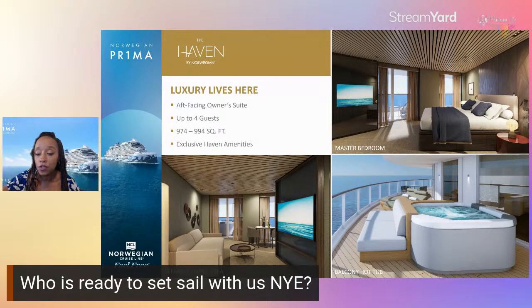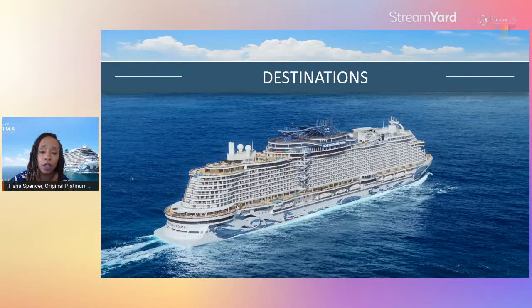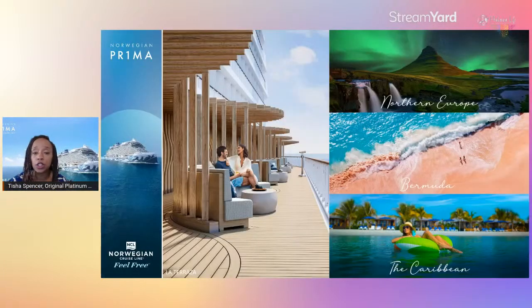But now, we've talked about a lot of different things, but you know what we're going to touch on now? We're going to talk about where these ships go, right? Where do they go? Does anybody know? Nope, I'm going to tell you. So Norwegian Prima sets sail in summer of 2022, and they're going to be offering bucket list itineraries in Northern Europe, Bermuda, and the Caribbean. What you see here on the screen is La Terraza, which is an open air seating area facing the sea. Some of the destinations they're going to have is Northern Europe.